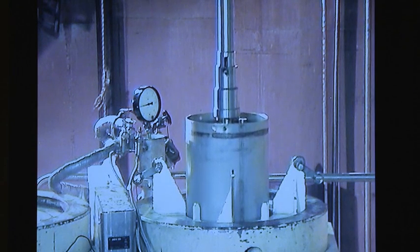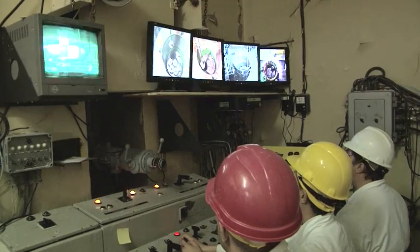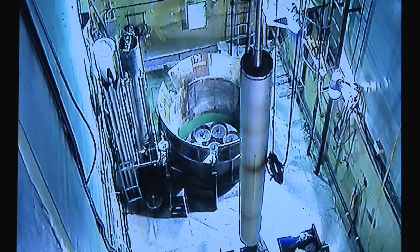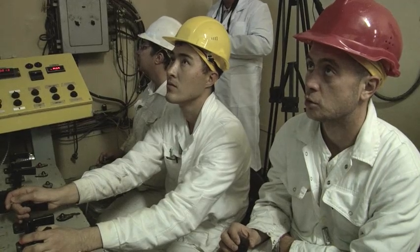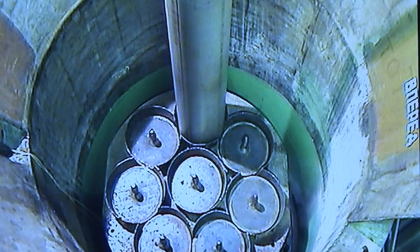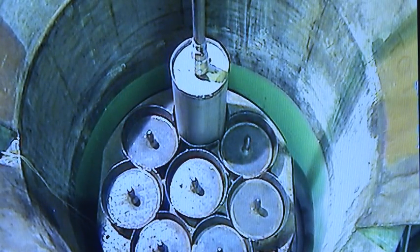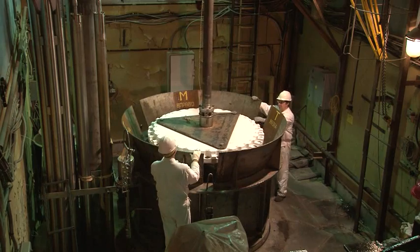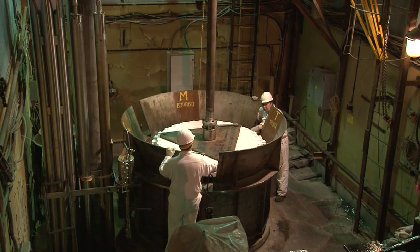With the canister having completed conditioning, it is then moved to the cask. All of this work is performed using cameras and remotely operated overhead cranes. The skill required to move the canister and precisely insert it into the cask required extensive training. Once all 8 canisters were seated in the cask, closure operations commenced.